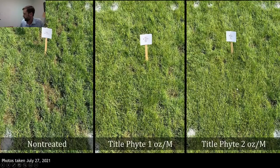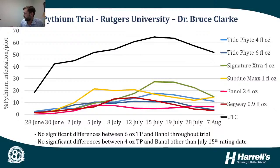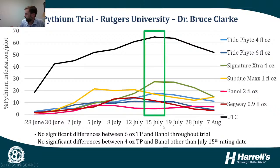Go up to 2 ounces, you have better disease suppression. Go up to 4 ounces, you have even better disease suppression. And then 6 ounces, we have the best level of disease suppression. So there is certainly a rate response associated with increasing rates of Tidal Phyte. However, we were able to demonstrate that even at low application rates, there still is some benefit that can be gained. So let's look at the data itself. On the vertical axis is percent Pythium infestation per plot, from 0 to 70%, and dates across the trial are on the horizontal axis. The one specific date that I want to point out is July 15th.